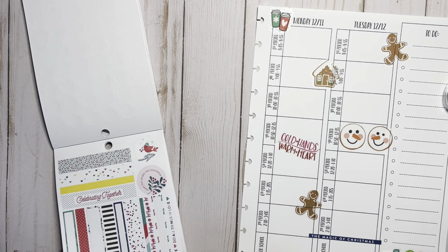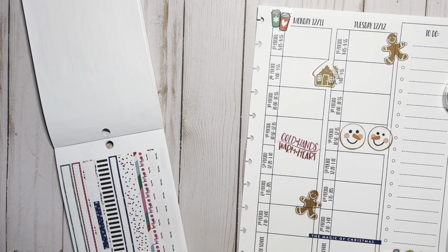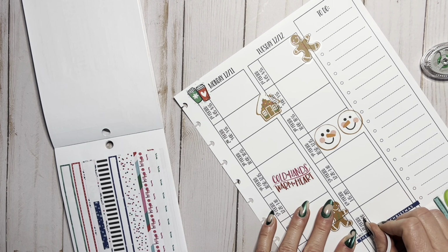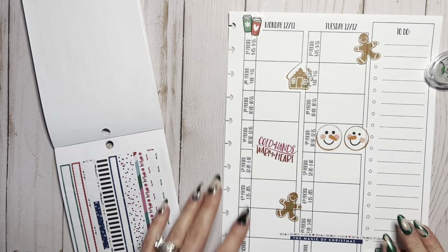Okay, so I love this Do All Things With Love. This smaller one might fit better, and I can put this over it. So it's kind of uneven. Okay, that's cute.